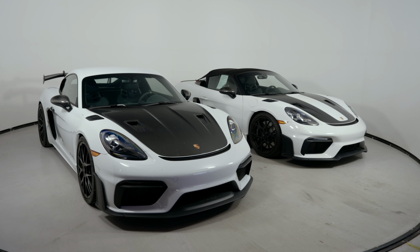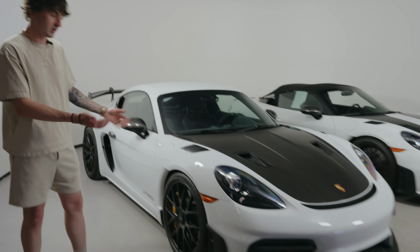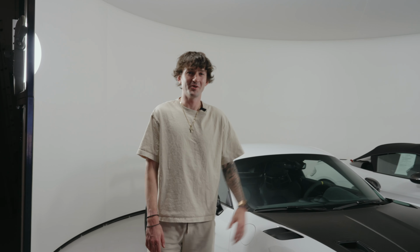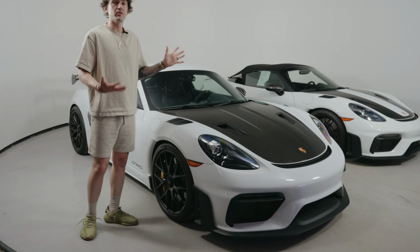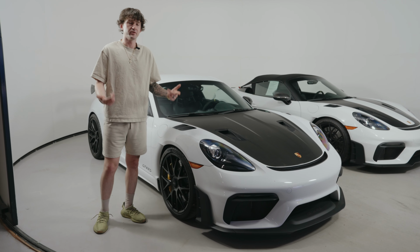We'll go over them and see if there are any pros or cons. Here we have the GT4 RS, and it's in one of my favorite specs because I absolutely love the wheels and the white sock package. Other than it not being black, this is my ideal spec. We're not going to get into the micro details, just the differences between the two.